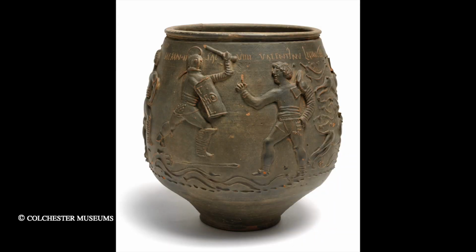And we have in our collection an object called the Colchester Vase. It's a pot, if I explain it really basically, with gladiators on it and other arena scenes. It should be one of the most famous pots in Roman Britain, and it's probably one of the best made pots in Roman Britain. Now, that is quite a statement, because I've dug up a lot of pots from Britannia, from Roman Britain. But we knew this was a star object.